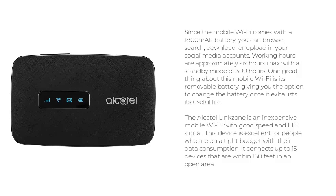One great thing about this mobile Wi-Fi is its removable battery, giving you the option to change the battery once it exhausts its useful life. The Alcatel Link Zone is an inexpensive mobile Wi-Fi with good speed and LTE signal. This device is excellent for people who are on a tight budget with their data consumption. It connects up to 15 devices that are within 150 feet in an open area.